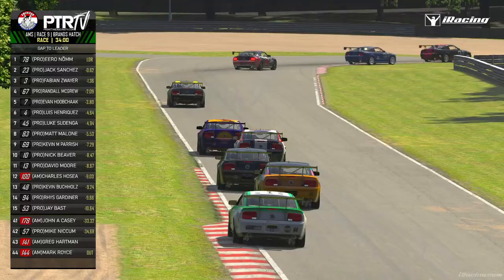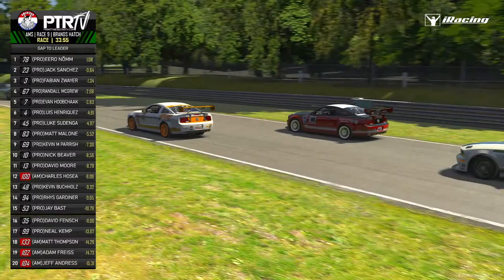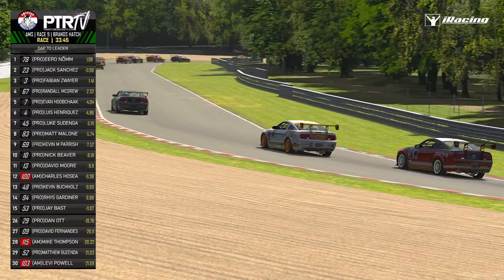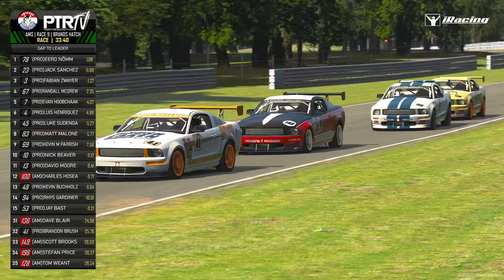We're going back through the field. You got Scott Banks in the 149 car. He's battling with Brandon Brush. He's still in 32nd, even after that drive-through penalty. Yeah, obviously that cost him some time and some positions, but he's got quite a few drivers in his windshield that he could potentially get up there and try to overtake if he wants to salvage some points.